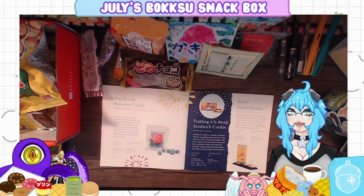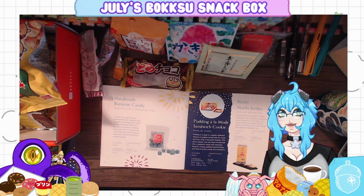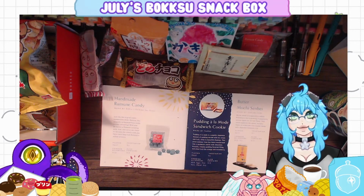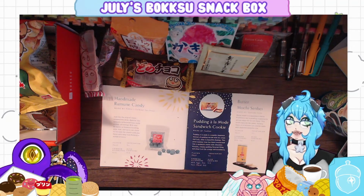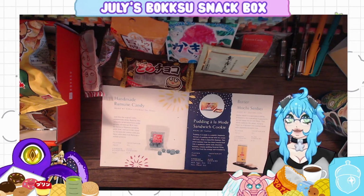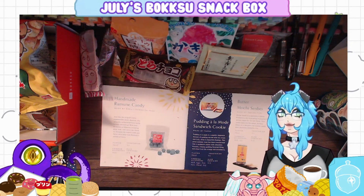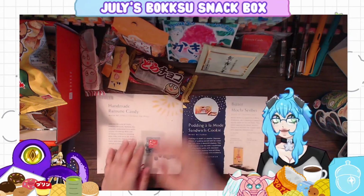That's a different consistency. This kind of reminds me of the rice crackers that we got that I really liked. It's super puffy and soft, and while you're chewing it, it's already dissolving in your mouth. It doesn't have any of that residual crispiness. It just dissolves. Powder on it. I love that flavor. It's a very mildly sweet flavor, which I'm guessing is the mochi, with a savory aftertaste. It was fine.